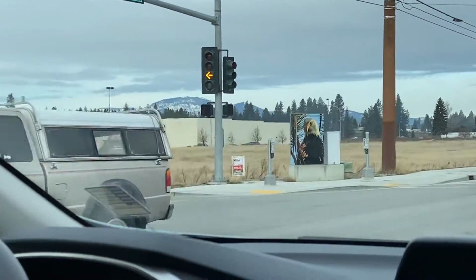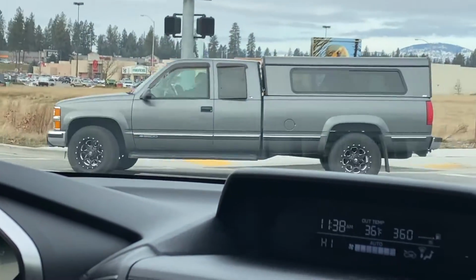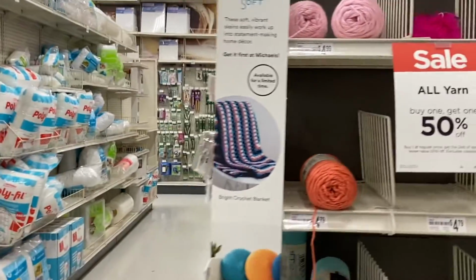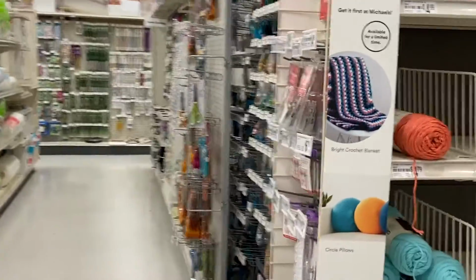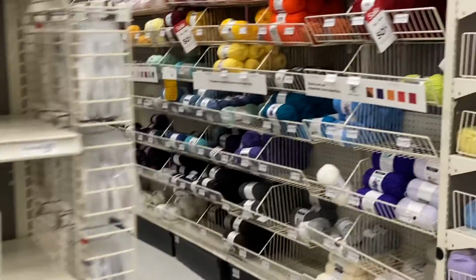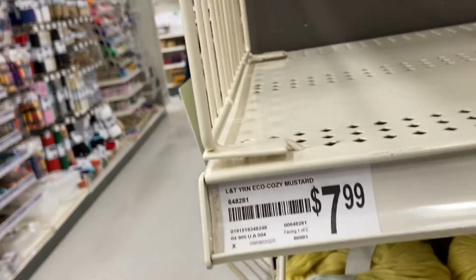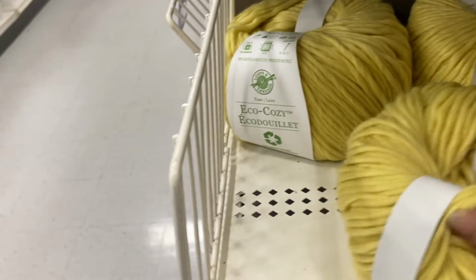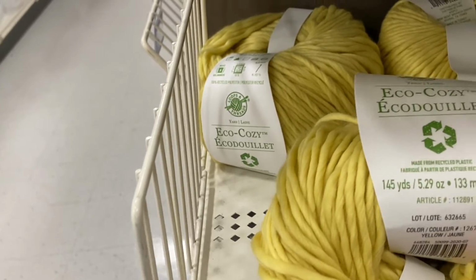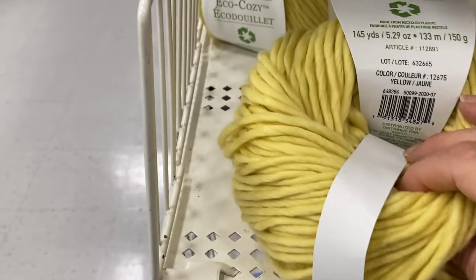And check it out. Hubby just spotted a Michaels. Just a block away. There we go. All yarn. Buy one, get one half off. Oh, only a couple of rows here. Here's their new Eco Cozy. It feels pretty soft, but it's definitely, to me, that plasticky feel. Sheen to it. Regularly sells for $7.99.